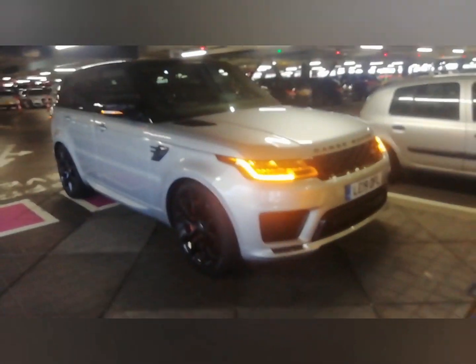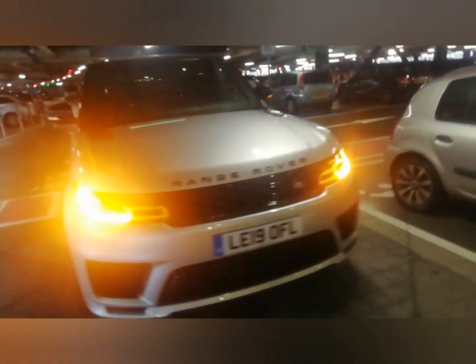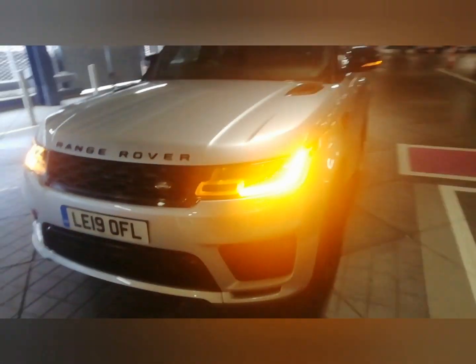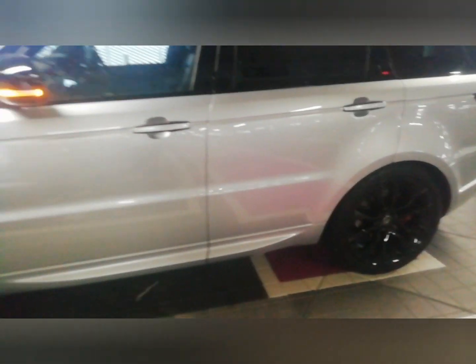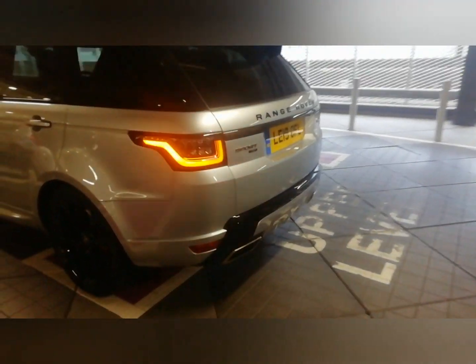If you want respect and to look flashy, that's it. 84 grand worth of machine. It's a HST Sport petrol, and it's a 3 liter.